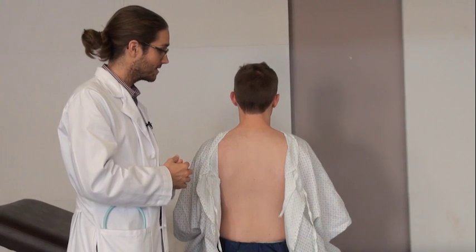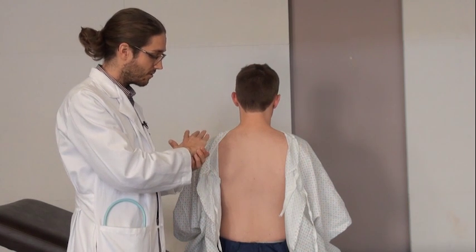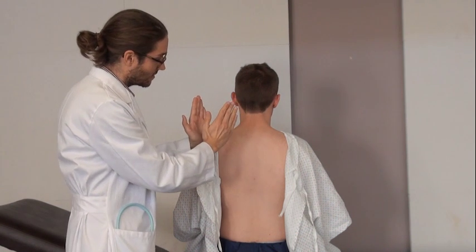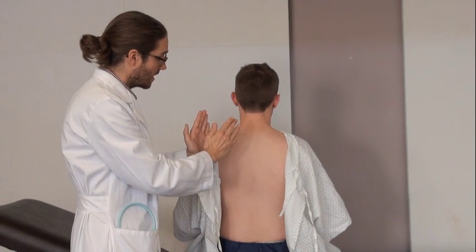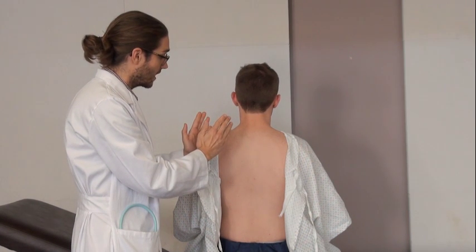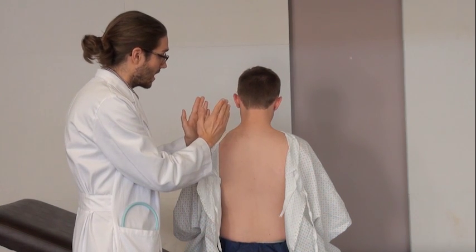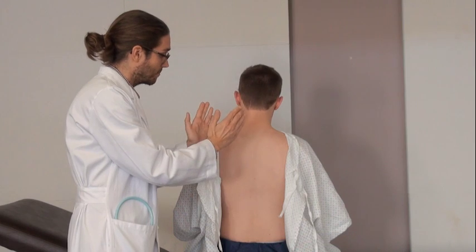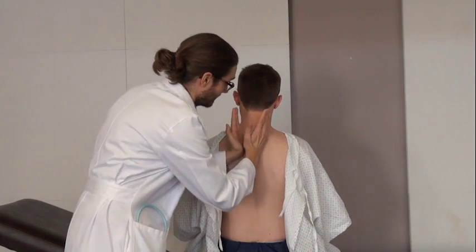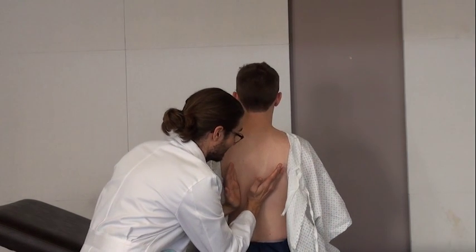Next, I'm going to perform tactile vocal fremitus. I'm going to put the hypothenar aspect of my hand and my pisiform bone up against the posterior chest wall, and I'm going to be checking for the transmission of your sound through to the chest wall. I'm going to put my hands on both sides, and I'm going to be comparing bilaterally. Okay? So just say the word baseball. Baseball.